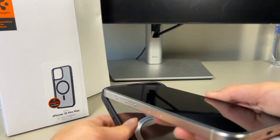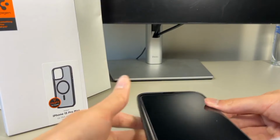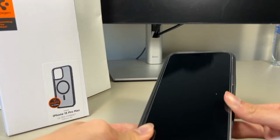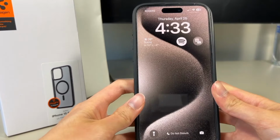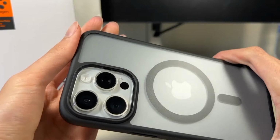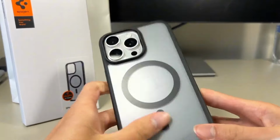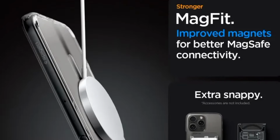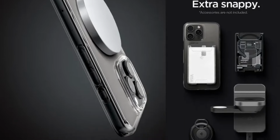Raised edges around the screen and camera offer additional protection. You can place your phone face down without worrying about scratches or damage to the camera lens. In conclusion, the Spigen Ultra Hybrid MagFit case is a fantastic choice for iPhone 16 Pro Max users. It combines style, protection, and functionality.